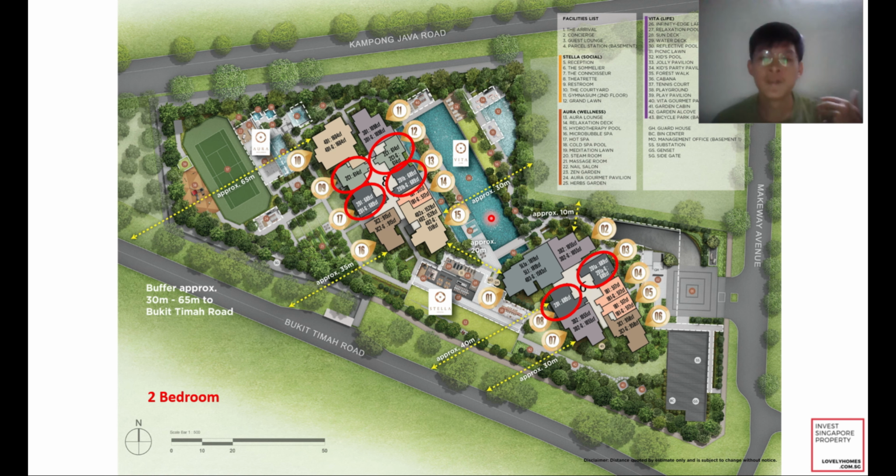Why? Because of the pool facing, the relative distance away from the nearest project, and also I'm facing Kampong Java instead of Bukit Timah Road and the Newton flyover. If you remember my previous one bedroom review, the Bukit Timah Road is going to lead to Newton Circus, so this is something very disturbing. This is a personal thing: I'd be facing the road noise day in day out, every morning and every evening. Yes, maybe I won't be home, I'll be out for work, but still I do not like facing the traffic day in day out, because you have to take into consideration the weekends.